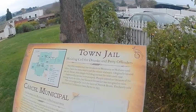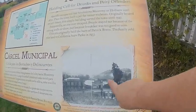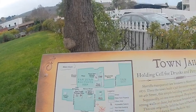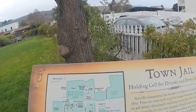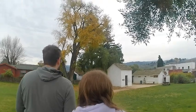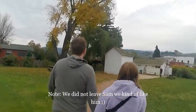So here's the town jail. Actually had snow that year. Look at that. Well, we do get snow here, and this is the whole map of the area. There's the mission, and this is all part of the state. That's owned by the Catholic Church. So we're gonna head down here, and we're gonna throw our son-in-law in jail and leave him. From the 1800s.